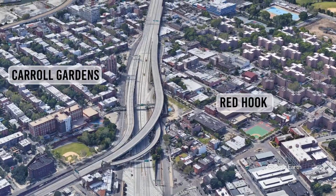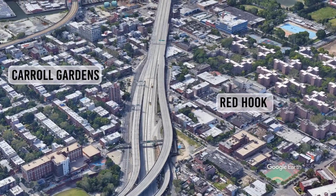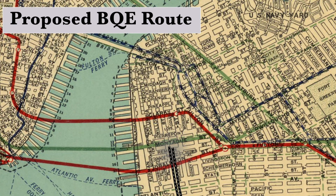Moses was plowing forward with development of the Brooklyn-Queens Expressway, or BQE, in the 1930s, laying a path that cut through other historic neighborhoods to the south, like Carroll Gardens and Red Hook. When he tried to do the same in Brooklyn Heights, though, the neighborhood's powerful residents united against the plan that would have divided it in half from Atlantic Avenue to Tillary.